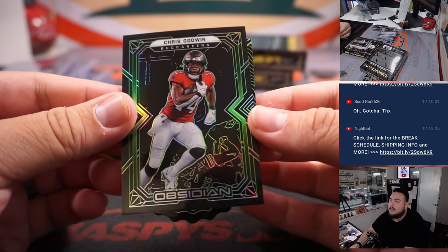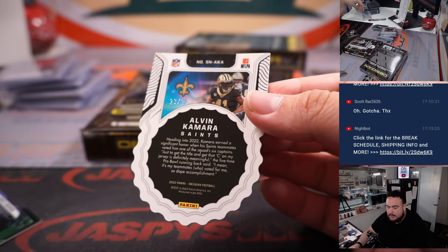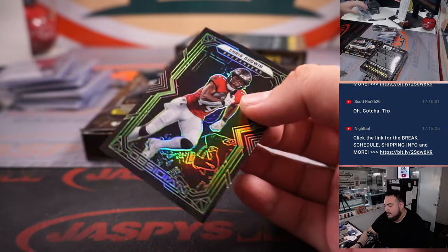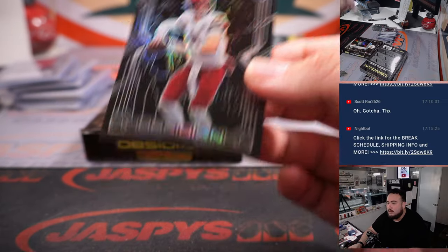All right, we have Chris Godwin and a supernova that's going to the Saints, Alvin Kamara. Out of 25. Saints is part of the RMB. 23 out of 25. 23 is Robert Runkle. Godwin at 50. And Carson Wentz there.